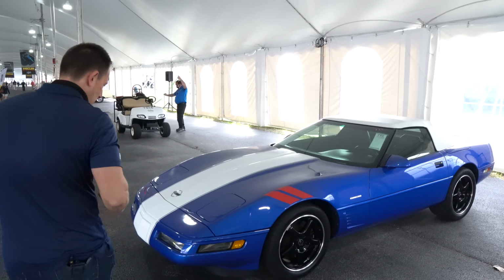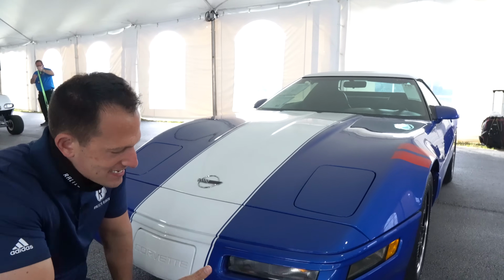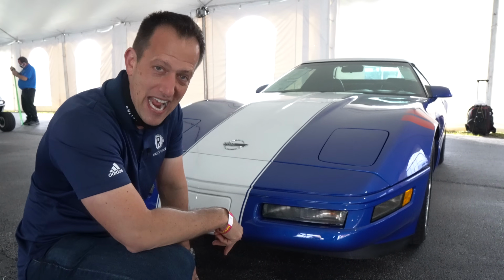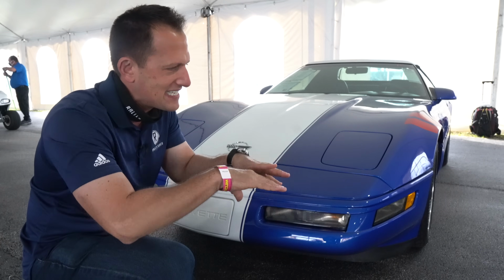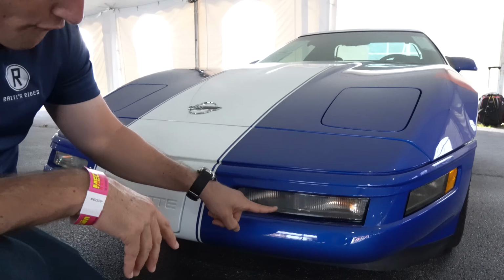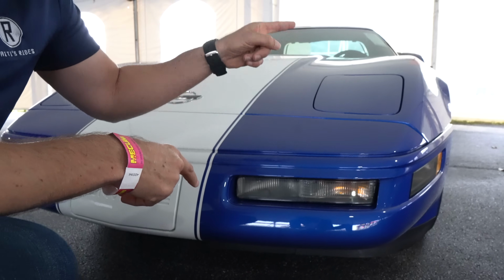But let's go ahead and take a look at what we're seeing on this particular Grand Sport. So at the end of the C4 generation, this was the nose change that was done during a refresh in 1991. It went a little bit more rounded, kind of fit in with the 1990s, a lot of rounded jelly bean style shapes, but I really like the look that they did, especially with the lower fog lamps, your turn signals, and of course for me, it's all about the flip up headlights.